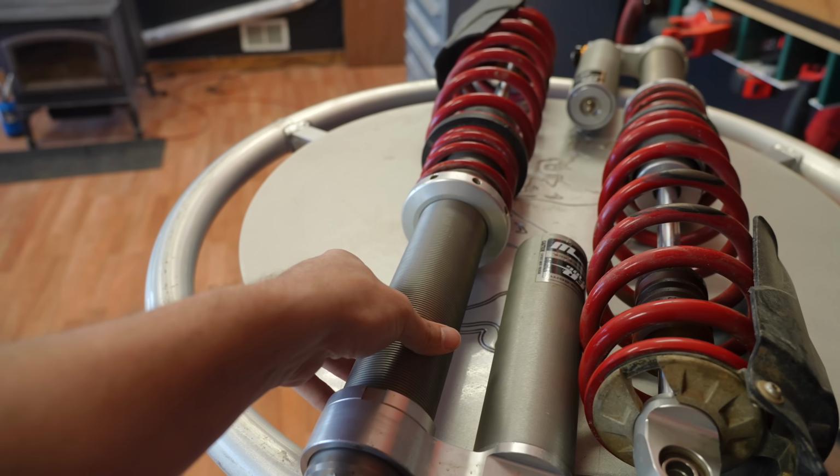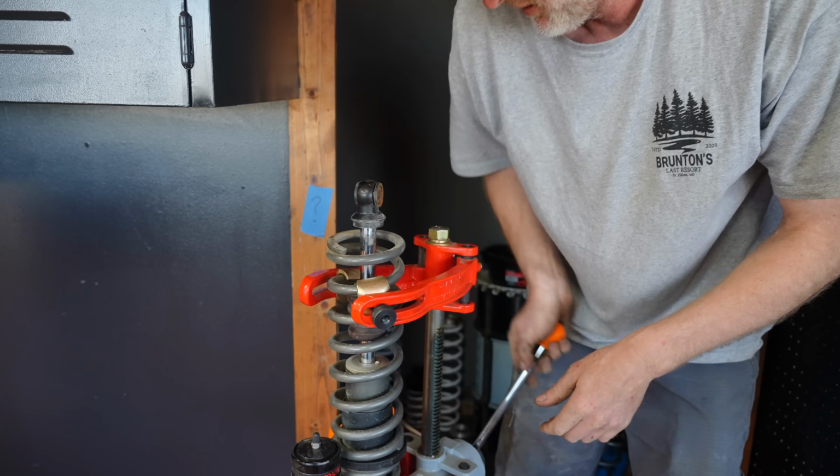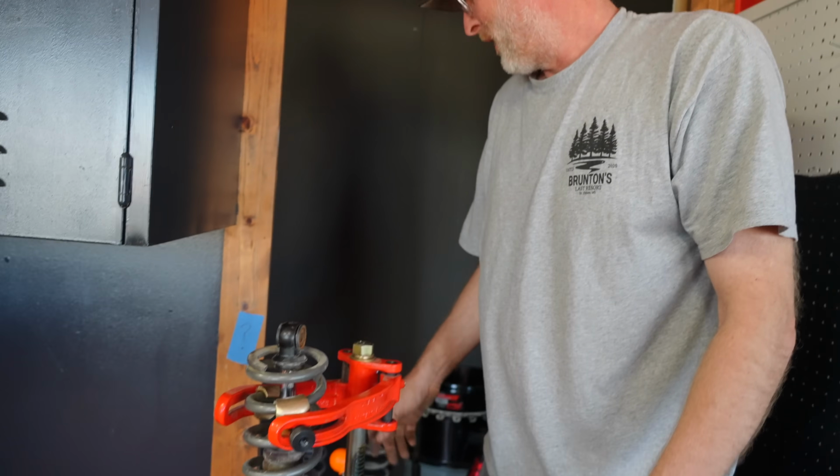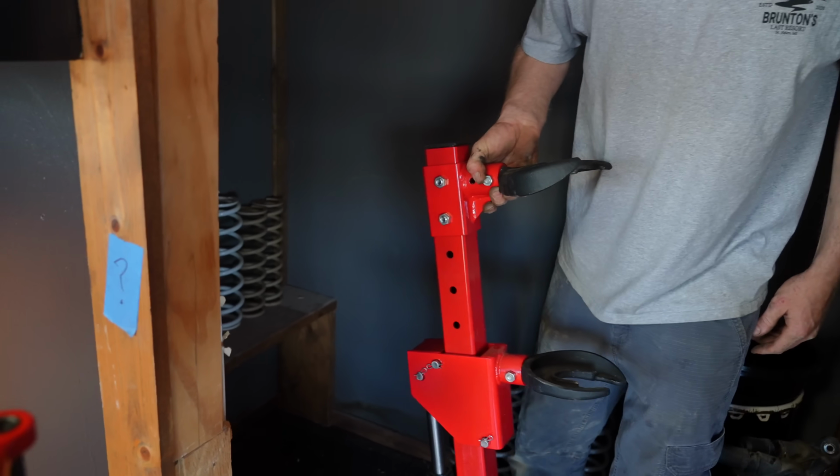These are actually the shocks off of it. Chad just took it home with him and he's already got them all set up and fixed. Wow, that is a game changer. If anybody wants to buy this style spring compressor, I got 2 of them barely used. I'll sell cheap. Hit me up.